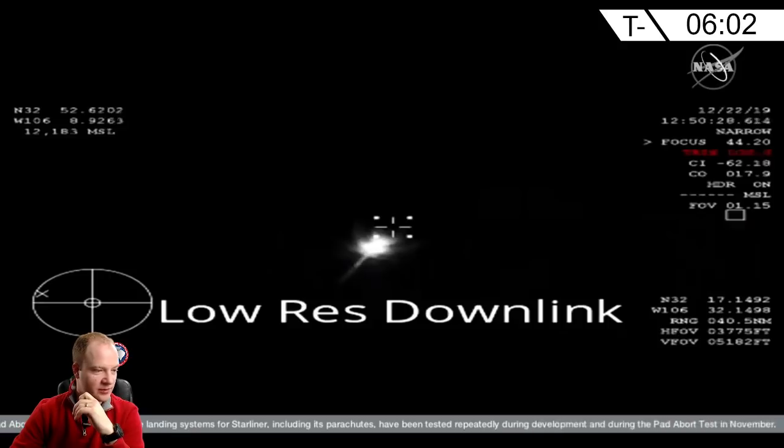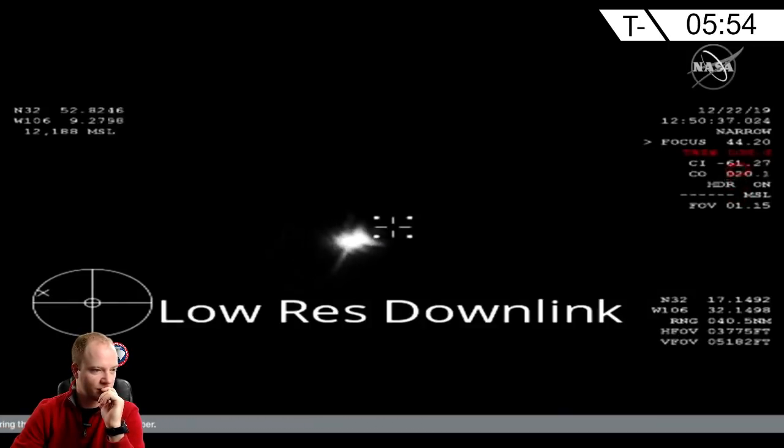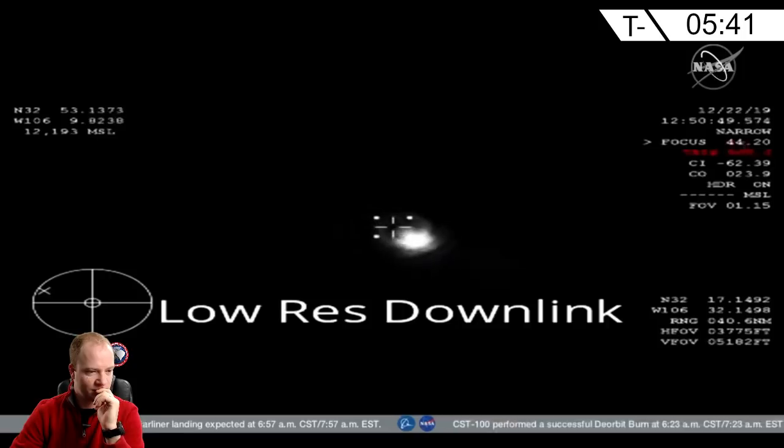All right, so we got a little bit quiet there. Great view here. Can't see much since it's dark, but it's good to know that Starliner is on its way home, and this is actually a little better than I was hoping, considering that it's in the middle of the night in New Mexico. Very good to see this. Everything is looking, that image is exactly what we expect.